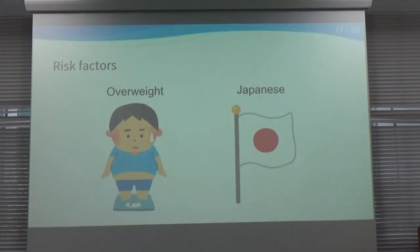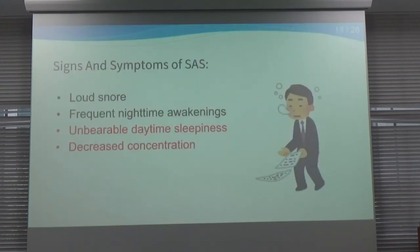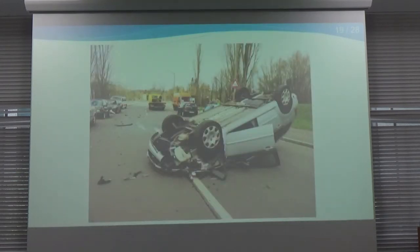Unfortunately, Japanese people are said to have small mandibles, 下顎骨が小さいというふうに言われていて, so we are at a high risk of this disease even if we are not overweight. There are various signs and symptoms of this disease. Loud snore and frequent nighttime awakenings are often noticed at night. But the problem is, it affects you not only in the night, but also in the daytime. It causes unbearable daytime sleepiness and decreased concentration, and in the worst case, it leads to a devastating accident.